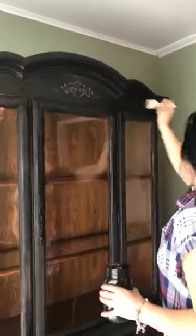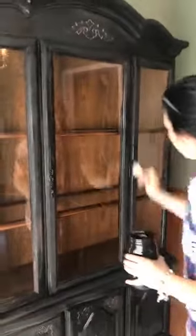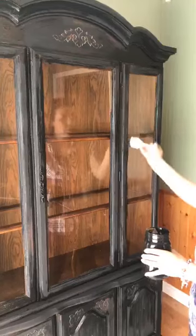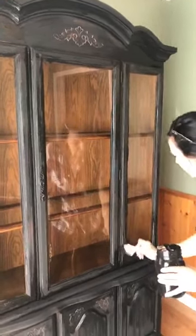Making sure I get all the edges. And then we're going to open. Thanks to you, the brown button match. Yep. Looks good so far, huh? Pretty darn cool. All right. Just making sure I get all my edges and stuff. All right, I think I'm good with that.